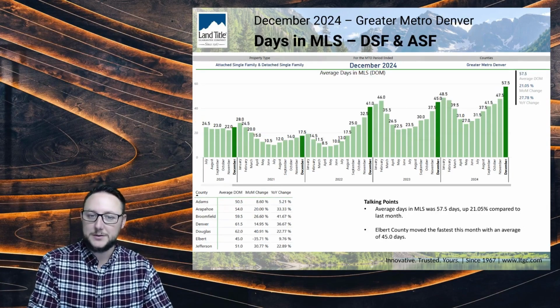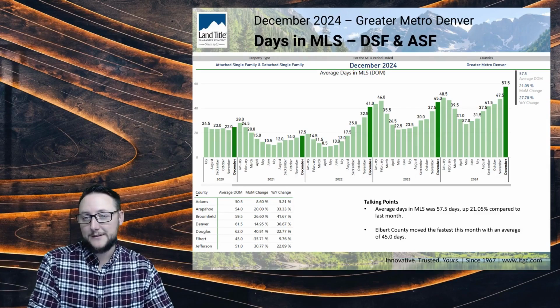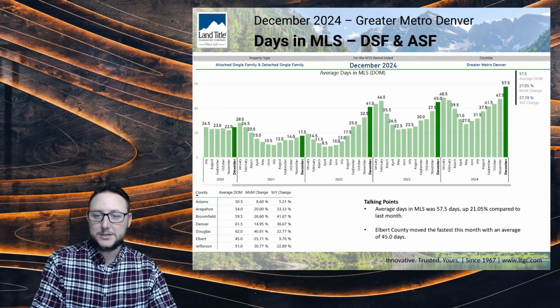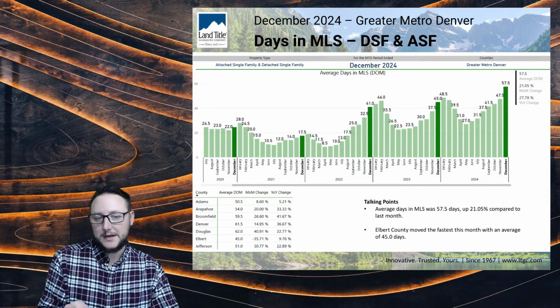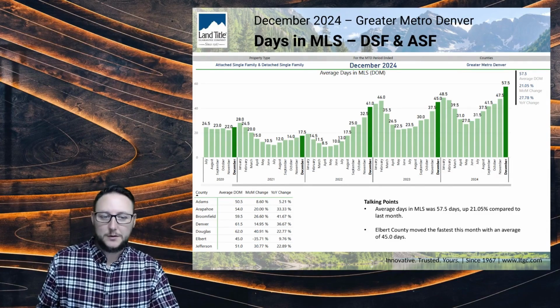It's very substantial. Now, days in MLS, the national average is 71. So in the Denver metro area, 57 and a half is really not that bad. It is 25% more than this time last year, 27% more. But what you can really see here and kind of the takeaways is this is still transacting in less than 2 months to go under contract, right?